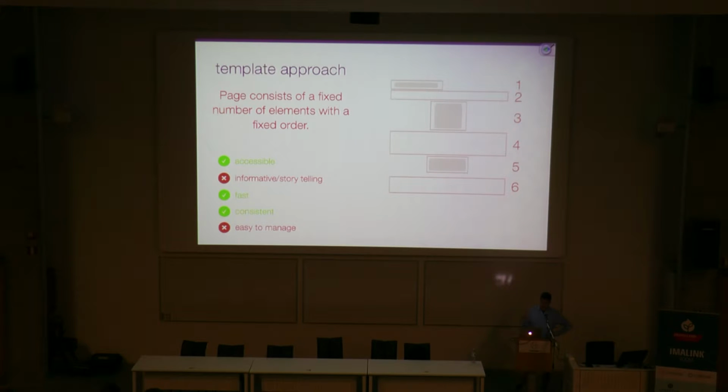It's also very consistent, like I said, but you cannot do great storytelling with this because it's always the same order of elements and always the same kind of information on that page in the same order. And it's also not that easy to manage because you always have to go to the backend in Drupal. It's kind of okay, and it works for certain parts of the website. This is the perfect solution, but not for all regions, of course.